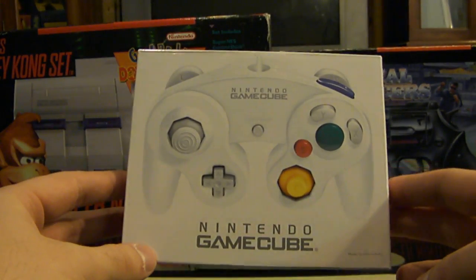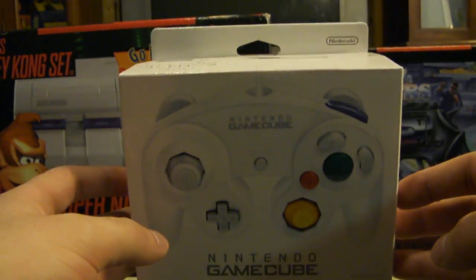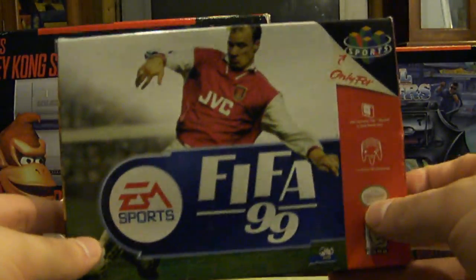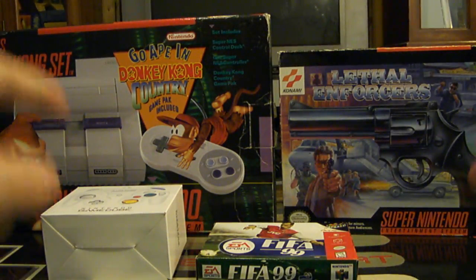I have a few of these left still, so I have some for trade, and I will actually show you at the end of the video the other items that I have for trade. So I traded him one of these, and I had a box for an N64 game called Virtual Pool, so I gave him that as well, but I didn't have the game, so I'm just showing you what I gave him: an empty box and the instructions.